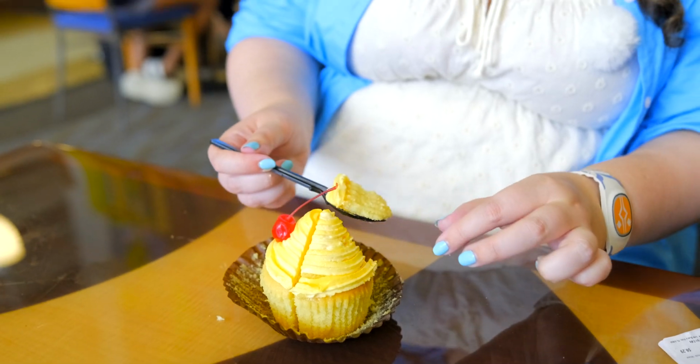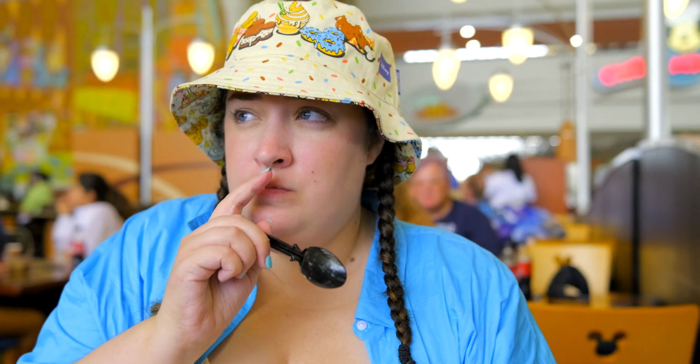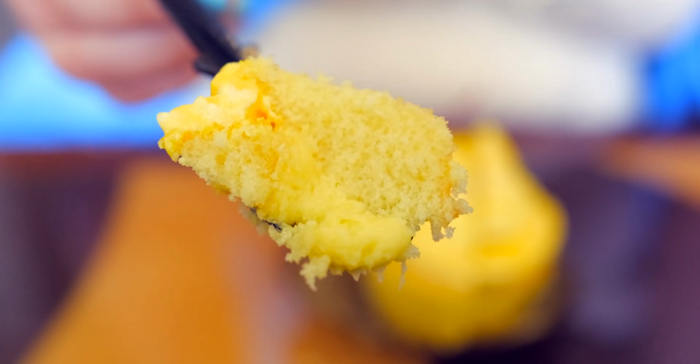Of all the desserts that we've had here, this is the best by far, and it really does taste like Dole Whip. It almost tastes like Dole Whip Swirl because the cake is vanilla and then the middle is like a pineapple mousse. It's really good. And I really want to eat that cherry, but do you want the cherry? No. Okay, great.